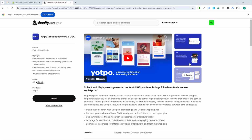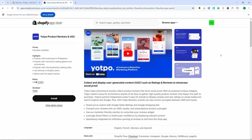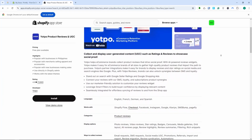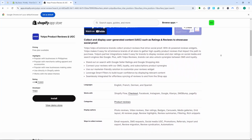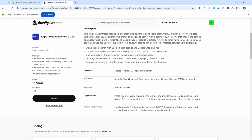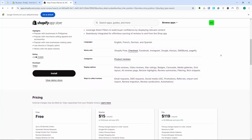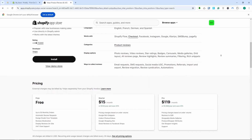So the first one on our list is Yotpo, the all-in-one review solution. So this app is great for more than just text reviews. It also allows for photo reviews, which are super effective in today's visual world. Yotpo even offers SEO-friendly features, helping your reviews show up on Google. And the best part, you can easily customize widgets to blend seamlessly with your store's look.